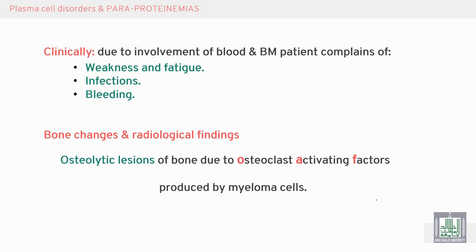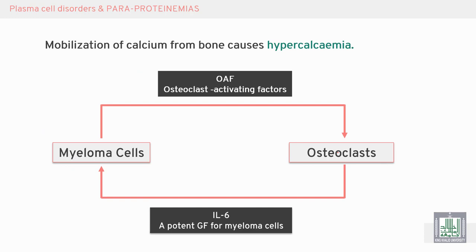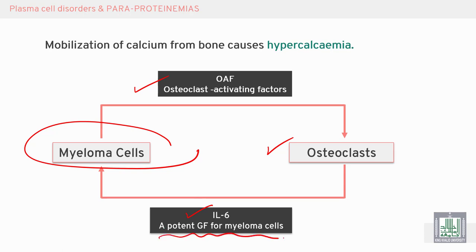Clinically, the patient complains of weakness, fatigue, infection, and bleeding. All of this is due to bone marrow failure. Bone changes: osteolytic lesions of the bone due to osteoclast activating factor produced by myeloma cells. Myeloma cells produce a factor called osteoclast activating factor, which increases the osteoclasts. Interleukin 6 is a potent growth factor for myeloma cells.